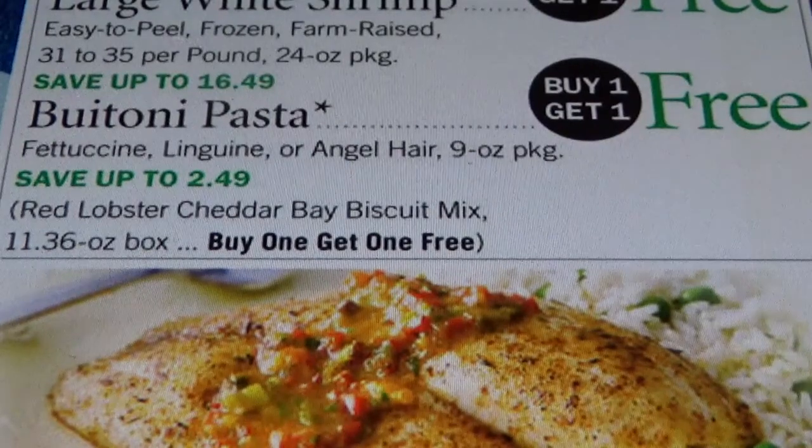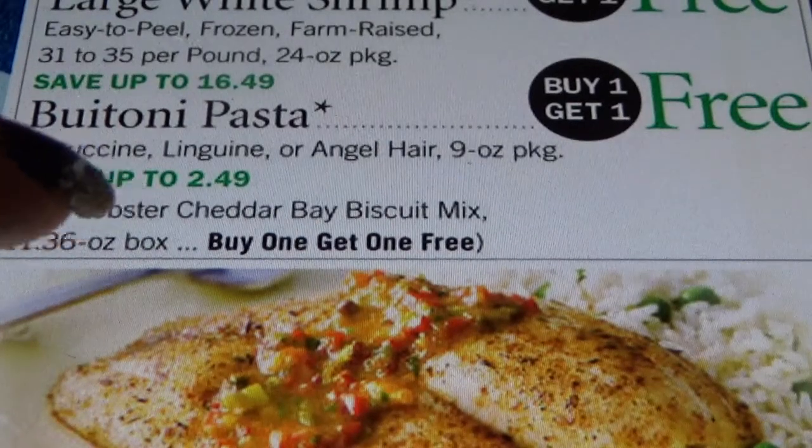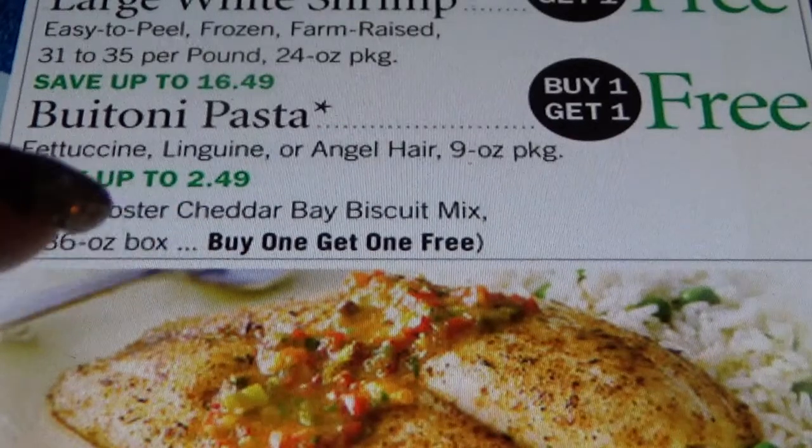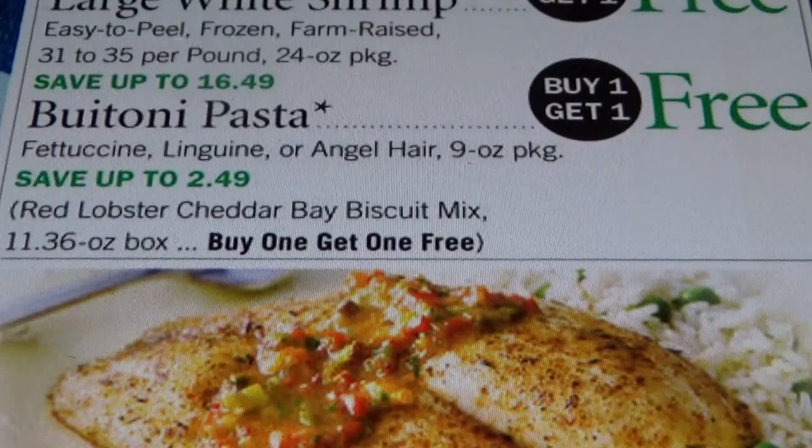So right there. And I'm not reading this. Well, I'm going to read it to you. Always look at the small writing. You see how the Red Lobster Cheddar Bay Biscuit Mix 11.36-ounce box is buy one, get one free also. So always look at the small writing and make sure that you read it.